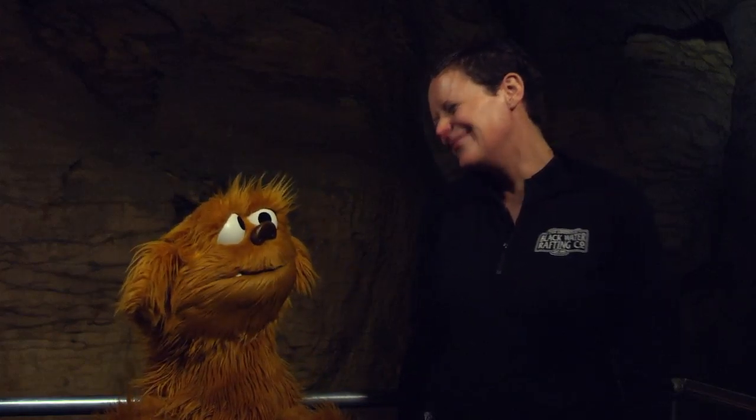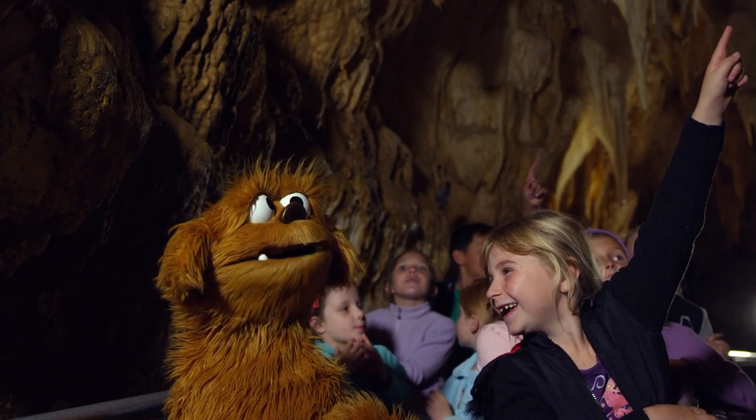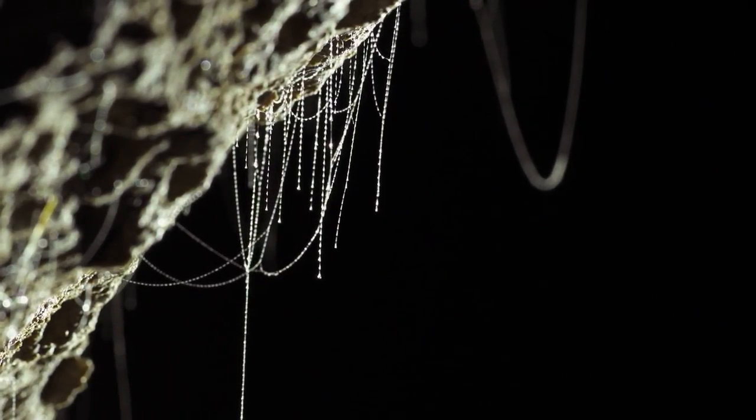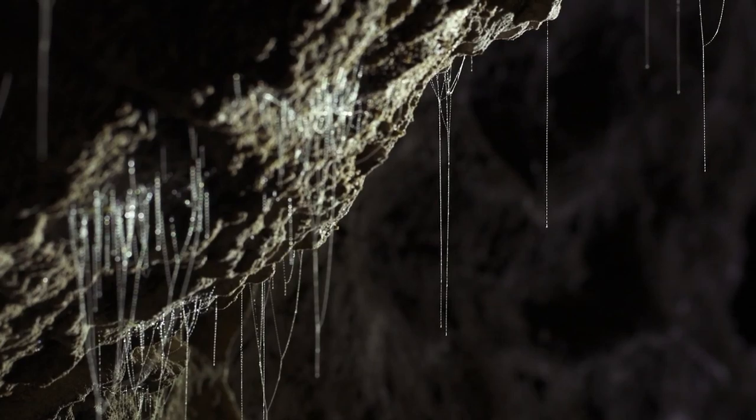Okay, sorry about that. Can you see any glowworms? Whereabouts? Whoa! Oh, there they are! Oh, look, there's one up there. Oh, there's heaps of them.